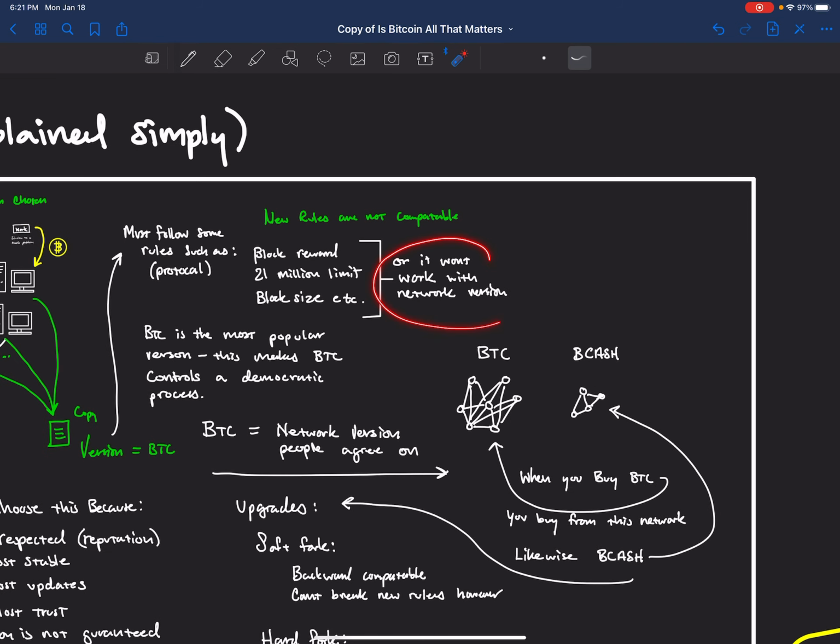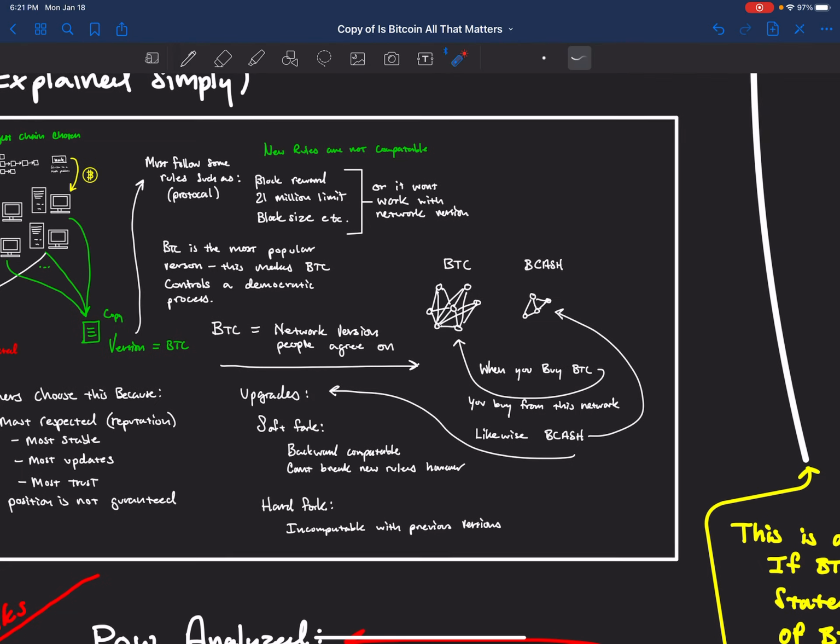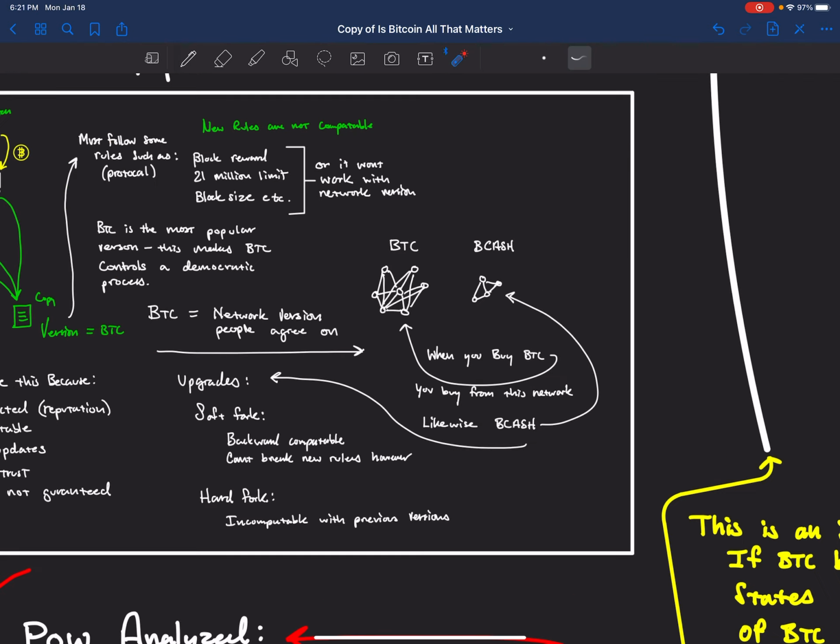So if you don't agree to the rules, you can't participate in the network. Now, Bitcoin is the most popular version. This makes Bitcoin's controls a democratic process. So the Bitcoin network version is the network people agree on.